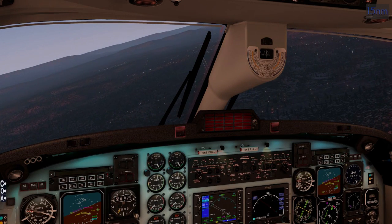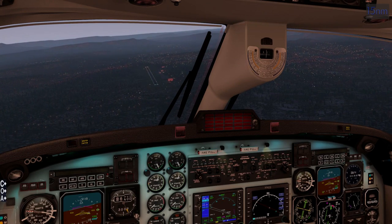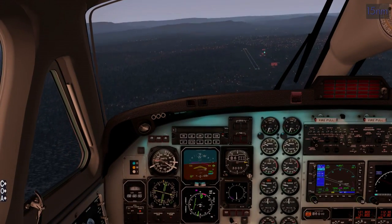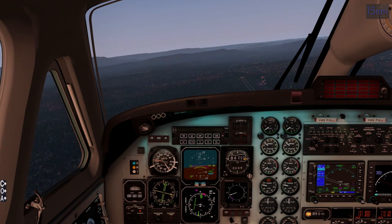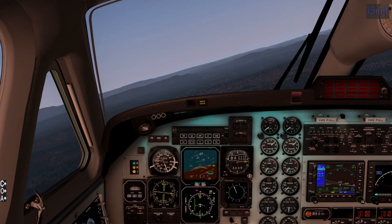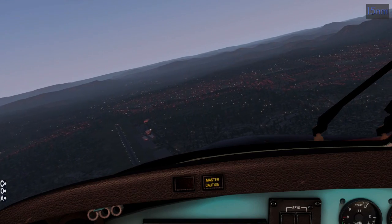Well, this is terrible approach. Just terrible approach. Super uncomfortable descent. Yeah, let's go missed and try this again. One set of flaps in, throttle all the way forward, pulling up. Well, winds are calm, so let's just approach from the other side on runway 24. Because, I mean, winds are calm and everything. We'll keep gear down. What a cute little town. Look at the sun.